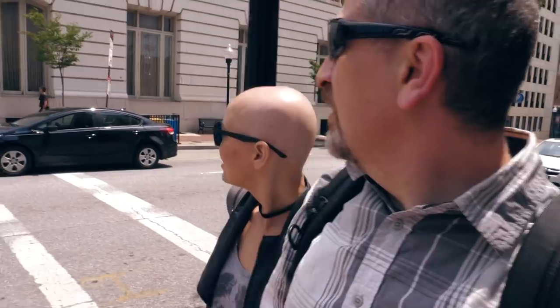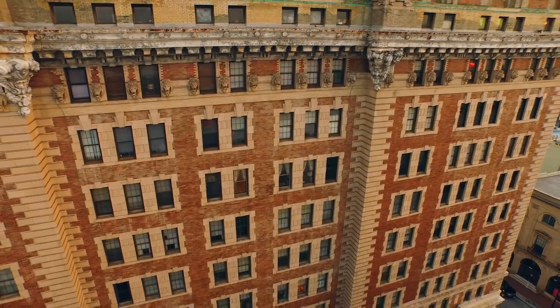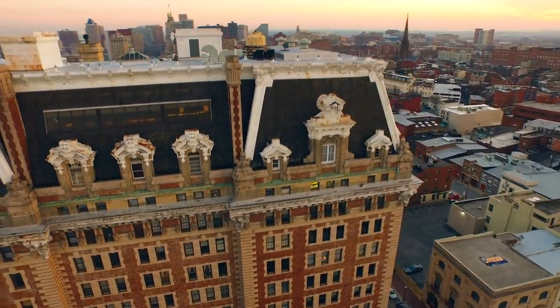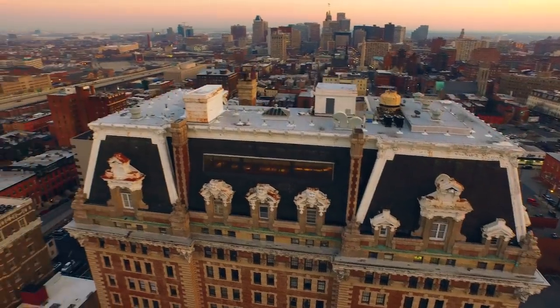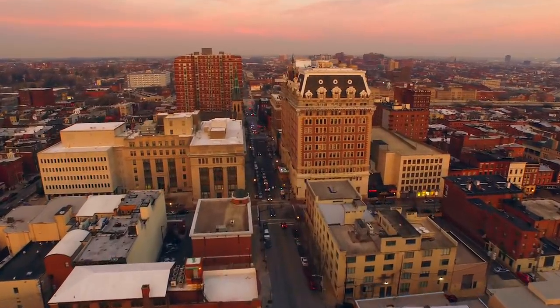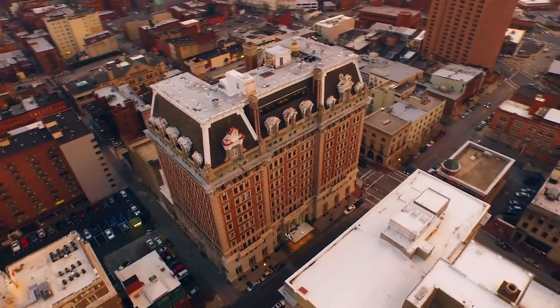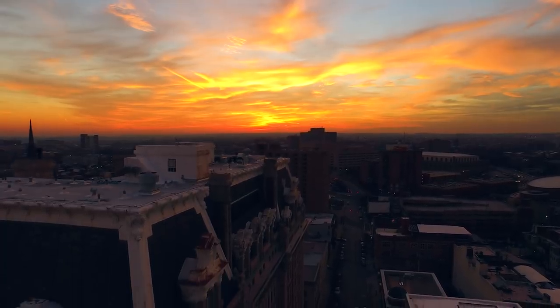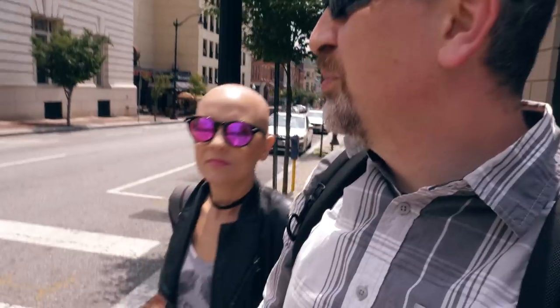And now, oh, this is the hotel. We actually photographed weddings in this place several times, right here in this hotel. It's called the Belvedere. It's a popular place among brides in Baltimore, and it is cool. But today we're just here for brunch.